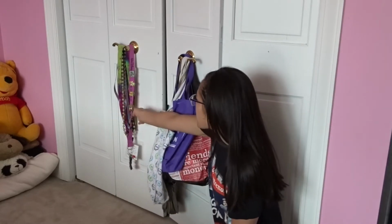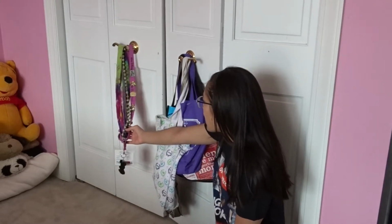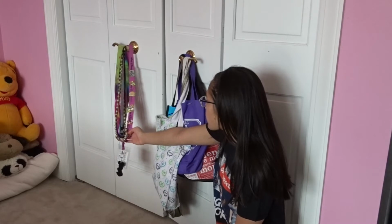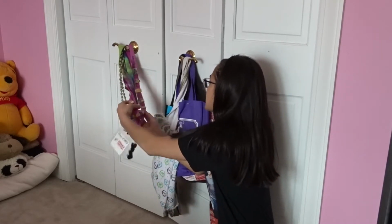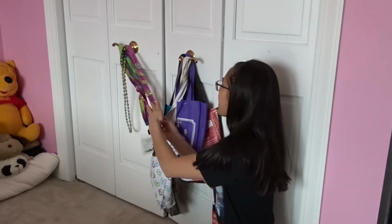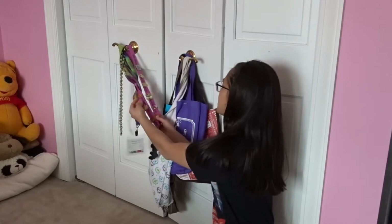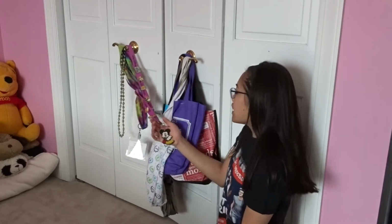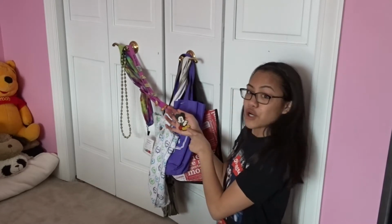And this side over here, I have a ton of lanyards and chains and stuff. And the one that I'm gonna point out is this. If any of you are familiar with Disney and Disney pin trading, this is my pin lanyard. And I love it so much. There's so many cute pins on here and I'm just obsessed with it. And it has this cute little Mickey on the bottom here as well.